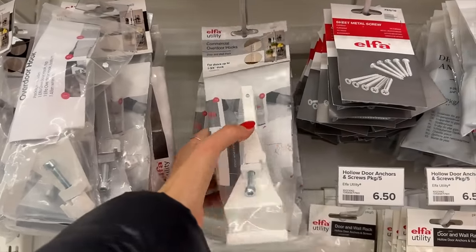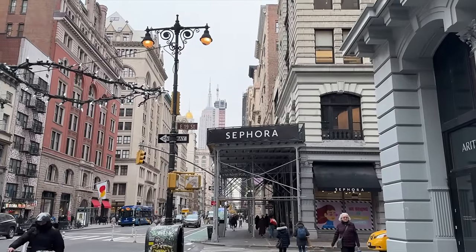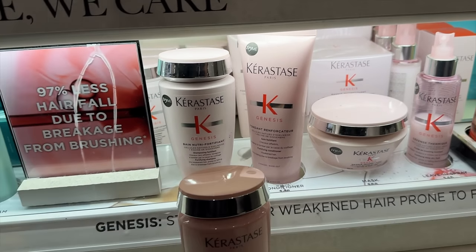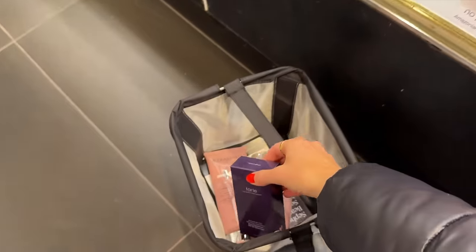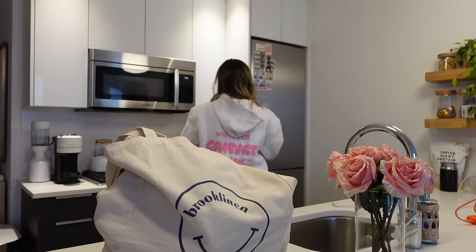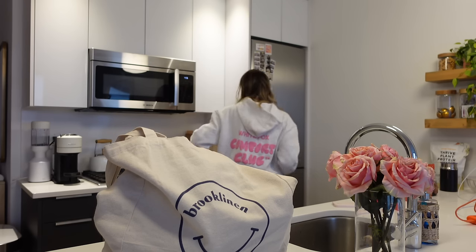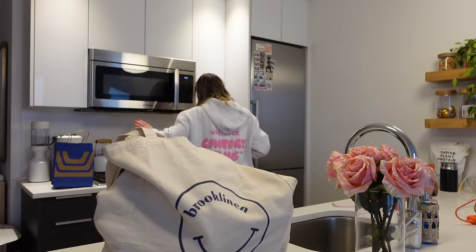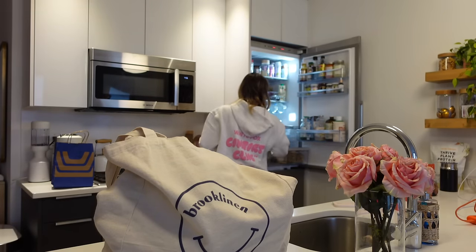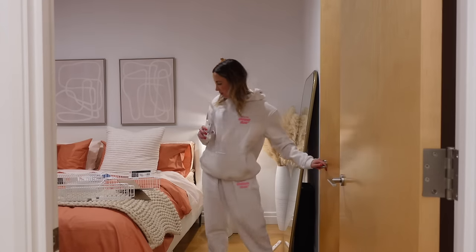There they are. That is exactly what I need. Exciting. You will see most of what I get when we cook tomorrow. Got stuff to make a veggie soup and stuff to make my vegan chickpea salad. I also got some sumo oranges because they are my favorite. They are so good. I will now attempt to finish putting together my little closet organizer.